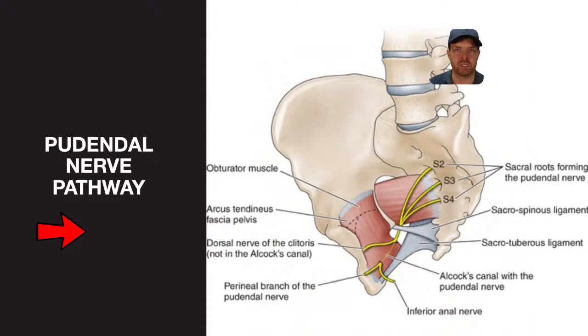And then we've got your pudendal nerve, and we're going to have a look at this region in a bit more detail. We're going to have a look at the pelvic floor next. I think there's a break coming up next week because of the bank holiday, but then the week after we're going to have a look at the pelvic region.